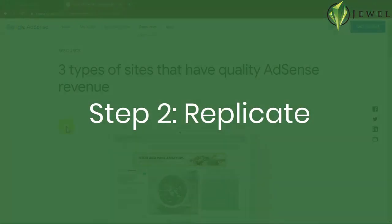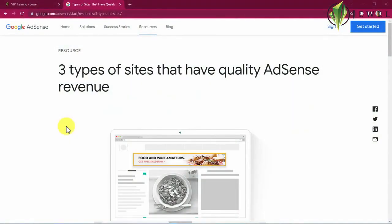Step 2. Replicate. Is Google AdSense still profitable? Guys, the answer is a big and fat yes. And even Google itself will tell you the types of sites that have quality AdSense revenue. The most basic of Google AdSense tips are what types of sites make the most money with Google AdSense.